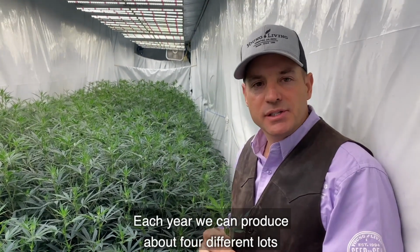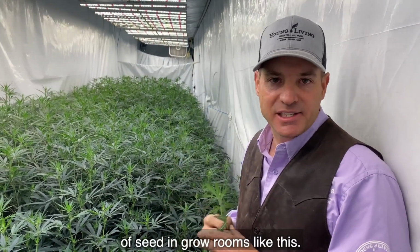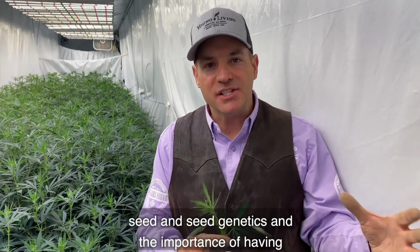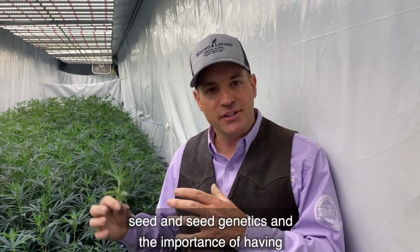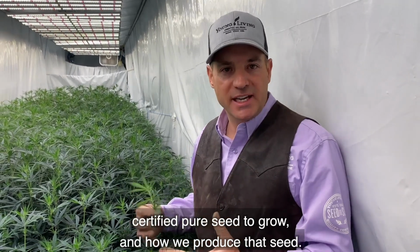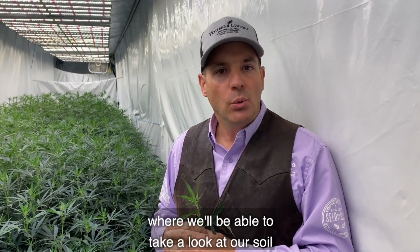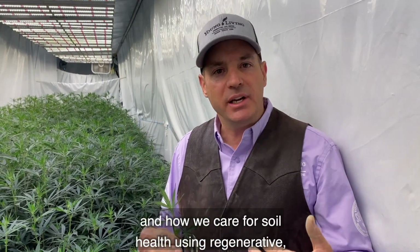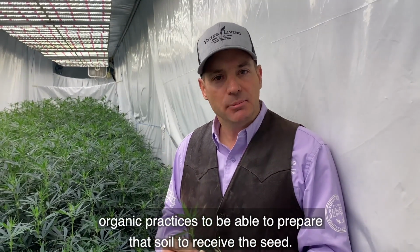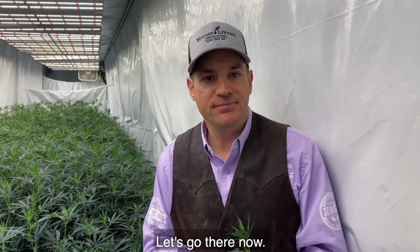Each year we can produce about 4 different lots of seed in grow rooms like this. Now, as we think about the production, we've talked about seed and seed genetics and the importance of having certified pure seed to grow and how we produce that seed. Now I'd like to take you over to our blue yarrow field, where we'll be able to take a look at our soil and how we care for soil health using regenerative organic practices to prepare that soil to receive the seed. Let's go there now.